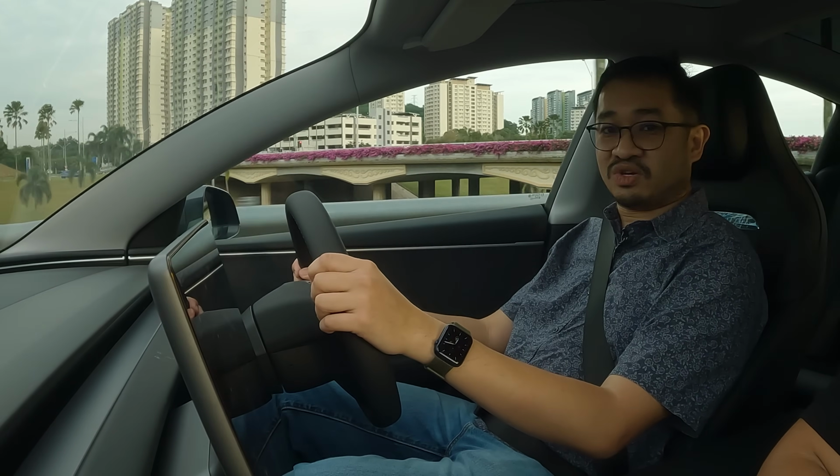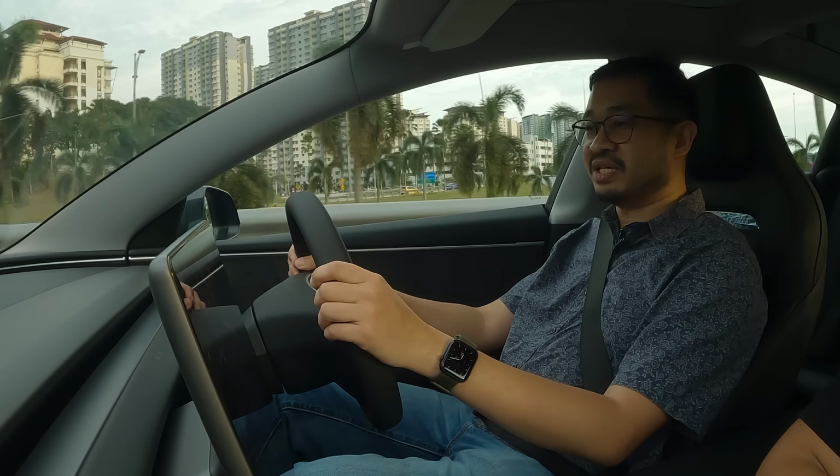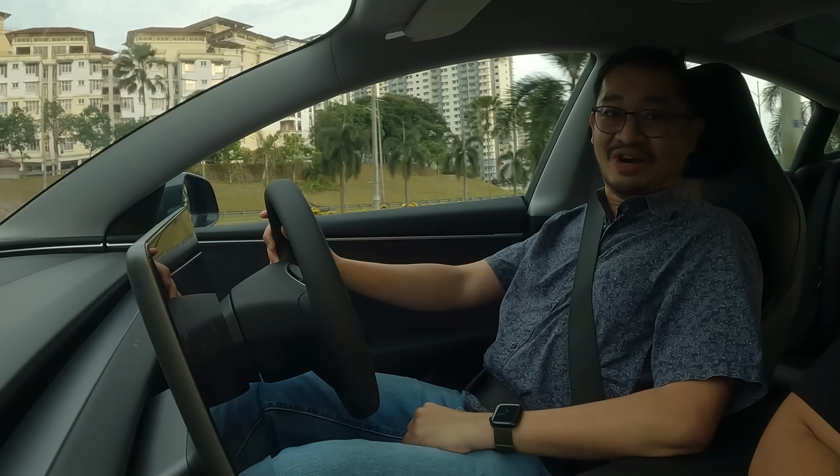So whenever you want to do a quick overtaking, you don't need to fiddle around with sports mode or pull a boost button. Just tekan and off you go.